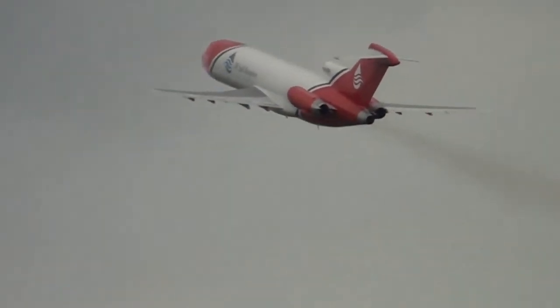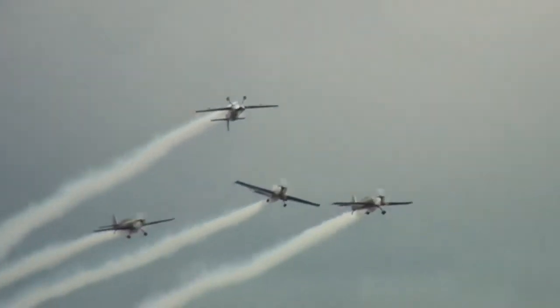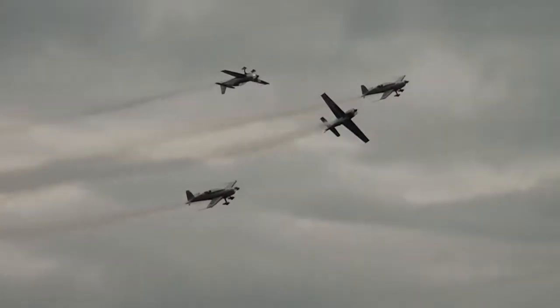Travelling at 270 knots there as it completes its final part of the afternoon. Our most photographed manoeuvres. We get tons of pictures of this one throughout the display season. Got Blade 4 upside down. Everybody else is doing what we call putting in a three full of rudder. They're going to hold up.